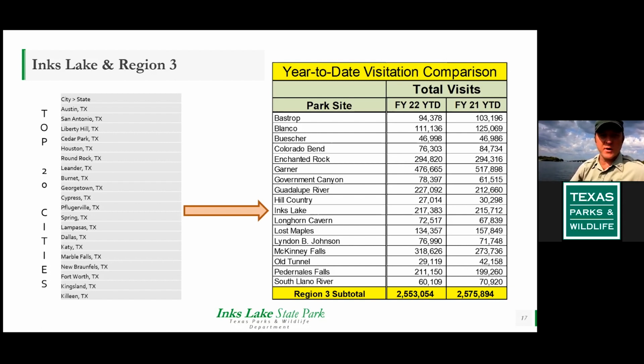And every park saw a different thing. Some saw increases, some saw decreases. But overall, for a region, we saw a slight decrease. And that could be a number of factors, but obviously a factor that we've all been dealing with has been COVID. And part of, I think, our decreased numbers that a lot of places are seeing are due to the loosening of COVID restrictions, which has redistributed the massive crowds that we at state parks had seen over the past 2 years during the height of COVID, when other leisurely activities were unavailable to them.